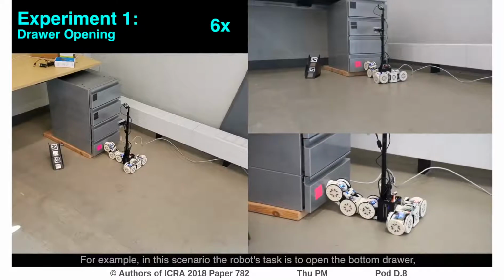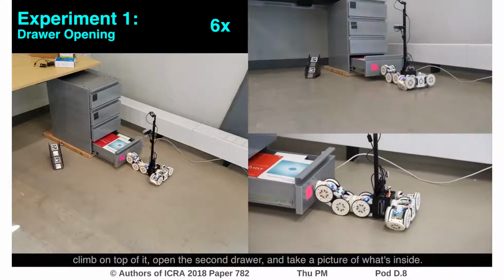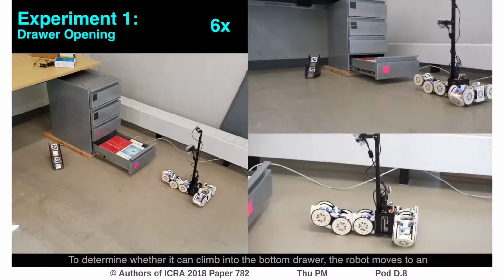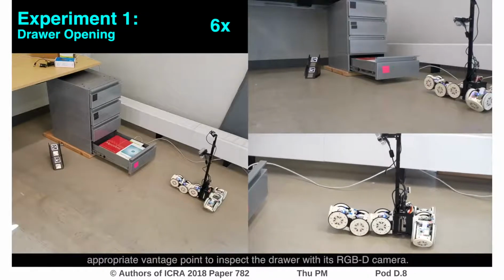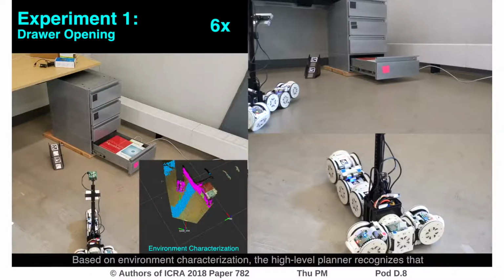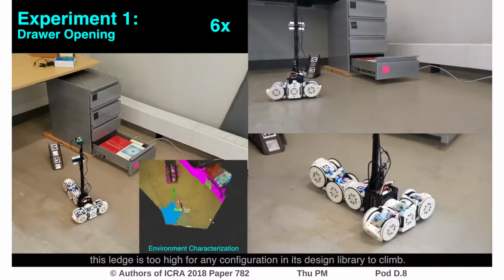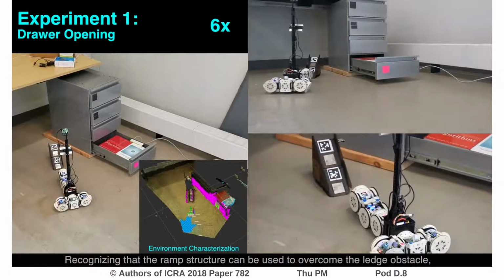For example, in this scenario, the robot's task is to open the bottom drawer, climb on top of it, open the second drawer, and take a picture of what's inside. To determine whether it can climb into the bottom drawer, the robot moves to an appropriate vantage point to inspect the drawer with its RGBD camera. Based on environment characterization, the high-level planner recognizes that this ledge is too high for any configuration in its design library to climb. However, it also identifies a pre-built ramp structure near the drawer.